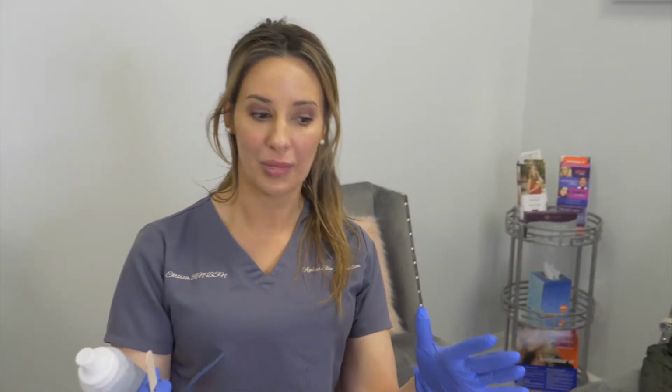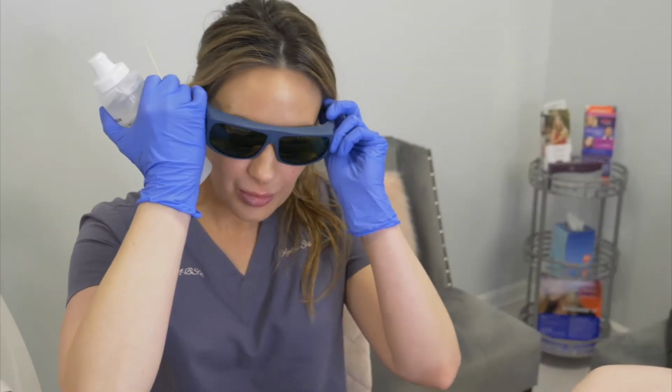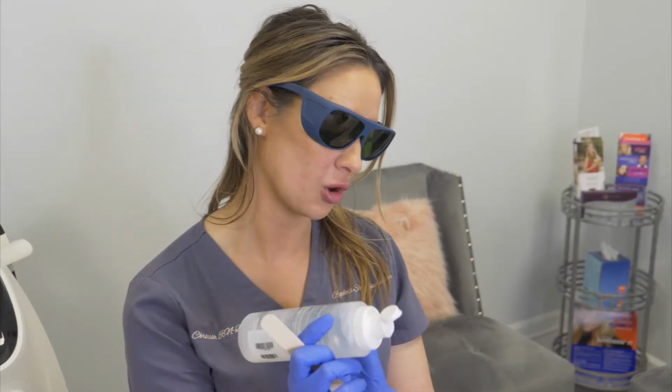So it's a really great idea to do this during the winter months. And we do have lasers appropriate for darker skin tones, but still, nobody wants to be out in the sun or have any type of makeup or fake tanner on. So I'm just going to put some safety goggles on, and we use a little bit of gel. It's going to be cold, okay?